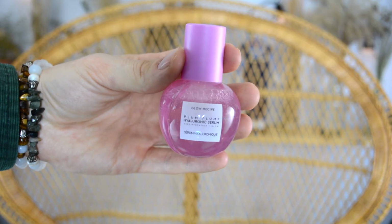Sérum hyaluronique. That is such a more bougie way of saying hyaluronic. It says right there, sérum hyaluronique. It's a pretty name, actually. My daughter's first name is going to be Hyaluronique. Could you imagine? Hey, Hyaluronique, get back here, make your bed.